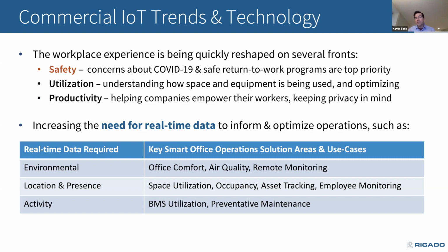So through our lens, through the Rigado lens, we look at all those as different types of real-time data, be it environmental data or location and presence data or activity data. And we ask ourselves, how can we enable the cost-effective and secure collection of that data to power our partners' enterprise applications? And we see our role as delivering that data to their cloud applications and to their workplace management applications.